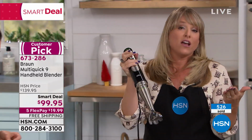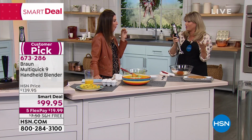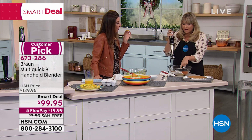So I can eliminate quite a few things. I can eliminate my big jug blender. I don't have to get out my big jug blender to do a smoothie. I can eliminate my hand mixer, right? I can eliminate my whisk that I would normally be using. We're going to do a beautiful cheesecake. You can see we've got dessert.